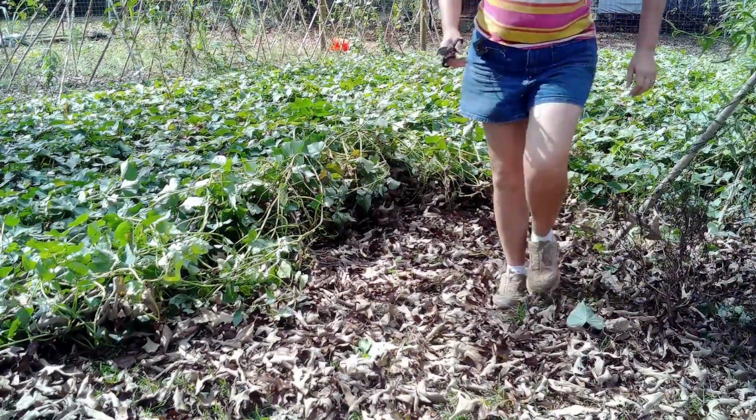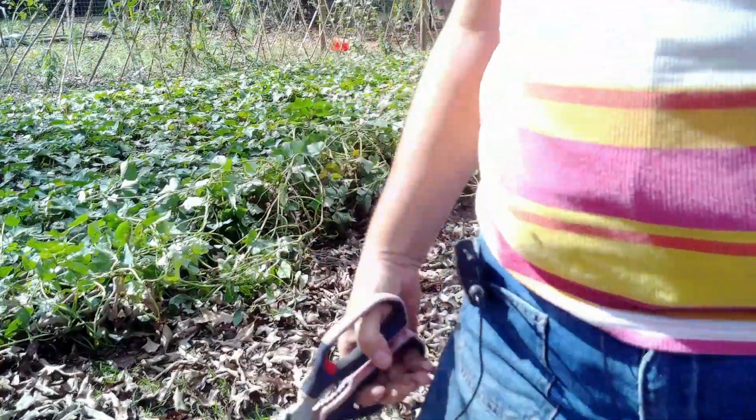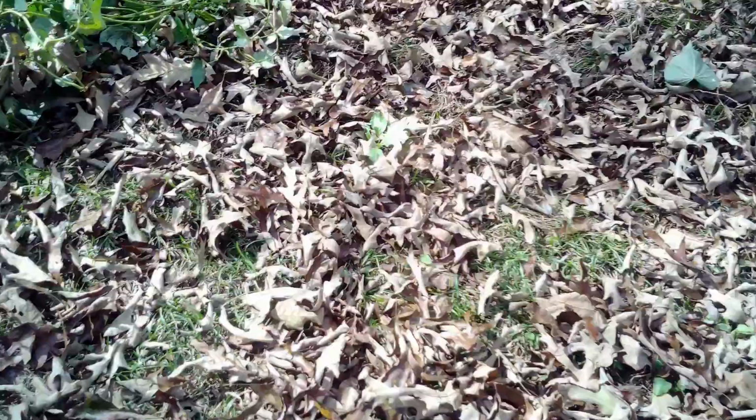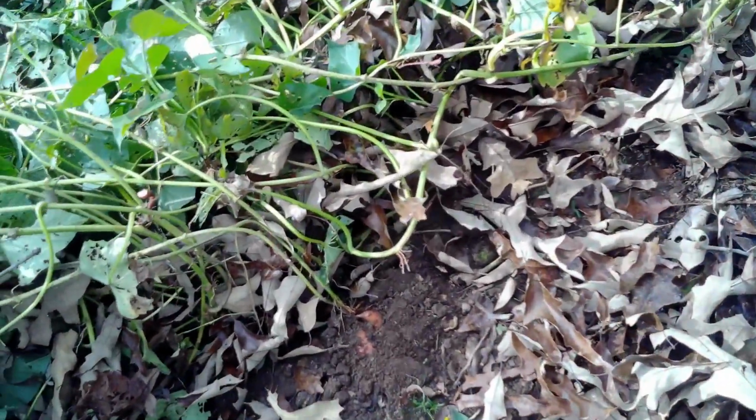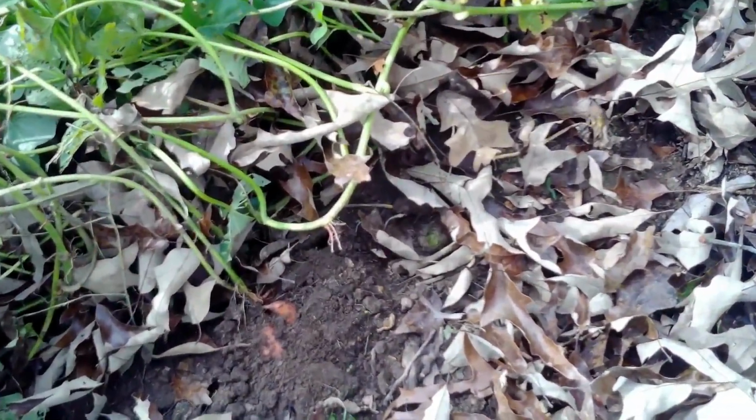Alright, let me show you this. This is going to be awesome. So we found one of the vines, and I wanted you to see we already have sweet potatoes showing. So I bet we are going to have a good harvest. We will see. But I also see, if I can show them on the camera, y'all see him flying around in there?